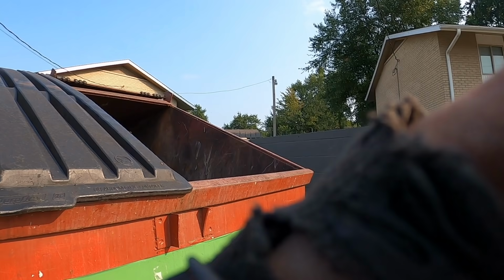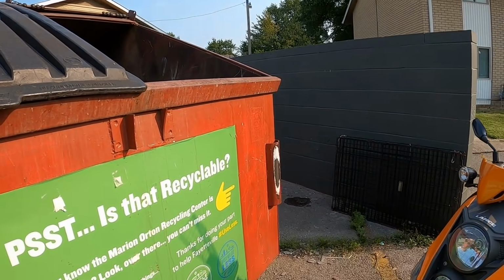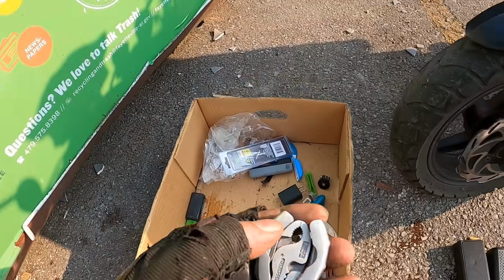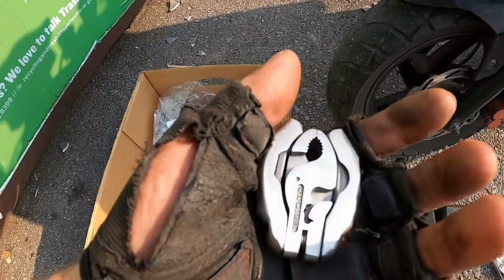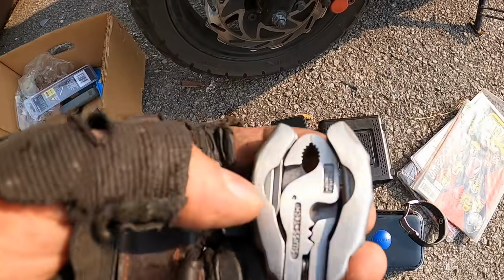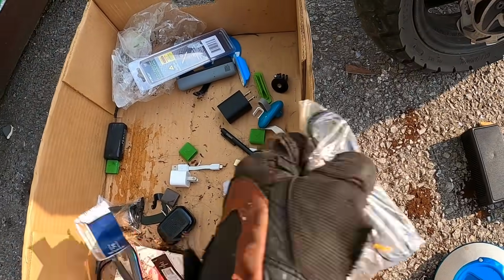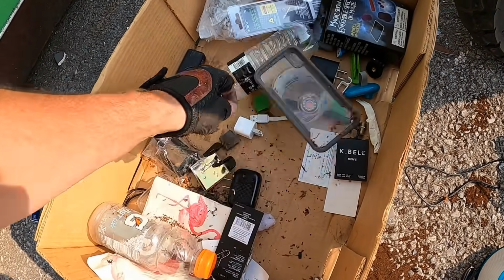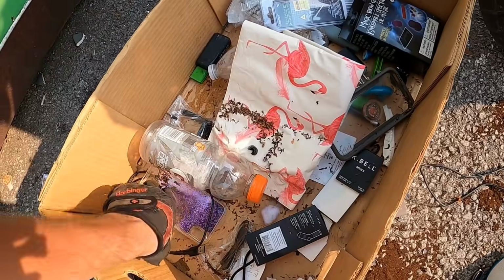Little miniature. Well, my battery just died. I had a backup battery, so I got 9%. Whoops. I thought I had two full batteries. A little baby miniature. Look at that. Multi-tool. That's pretty cool. And then some wires. And this might be the end of the video. Well, I'm out of battery. I'm pretty close to being done anyway.